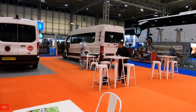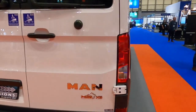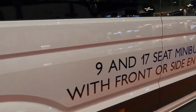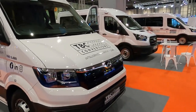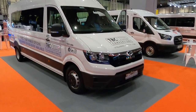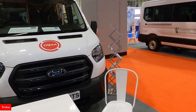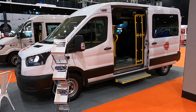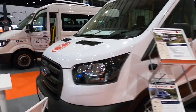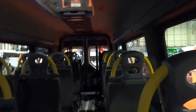Then we have the TBC Conversions MAN TGE. Big 9 and 17 seat minibus options. This is a TGE 5 1.180. And you have the Trekker PTS Ford Transit. Trekker, of course, part of Miller. Just having a quick look inside the TBC Conversions MAN. 16-seater with a lift.